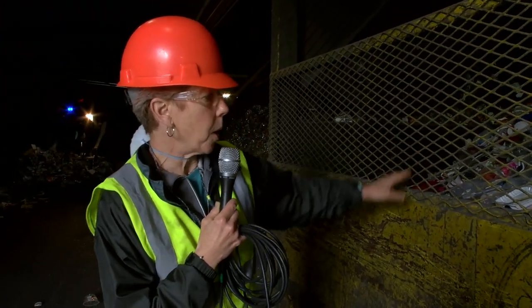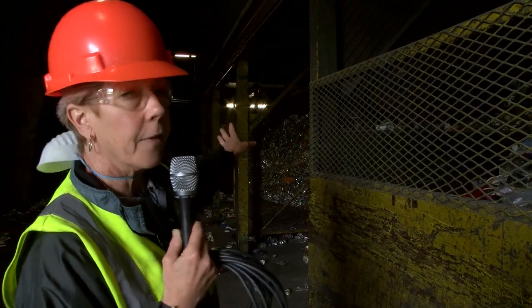This last one is what we call mixed plastics. It's a whole bunch of different kinds of plastic, but it includes things like yogurt tubs. And at the very end is the aluminum. Now we're going to go upstairs to the observation deck so we can get out of the way of the workers who have to do their job.